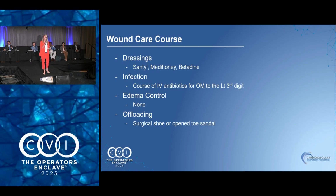We never really had any edema on this patient for either side, so I never had any compression on her. Obviously, we wouldn't want compression, as her vascular studies are terrible. But nothing for edema control.